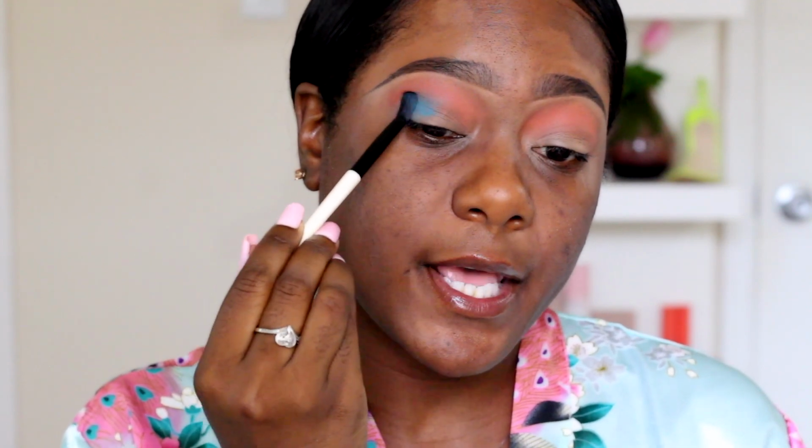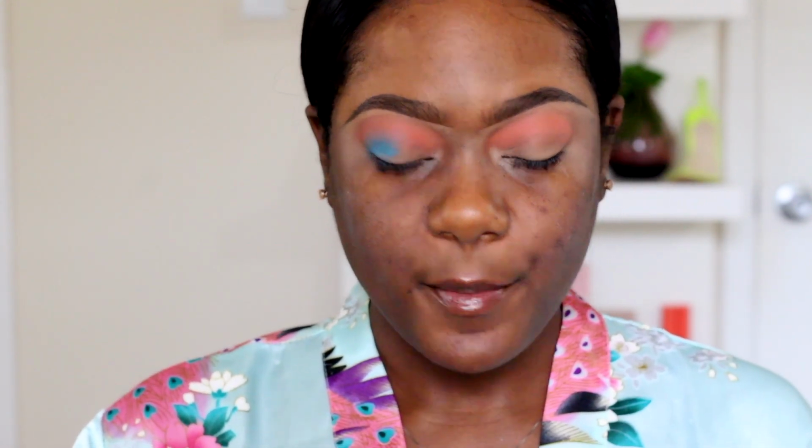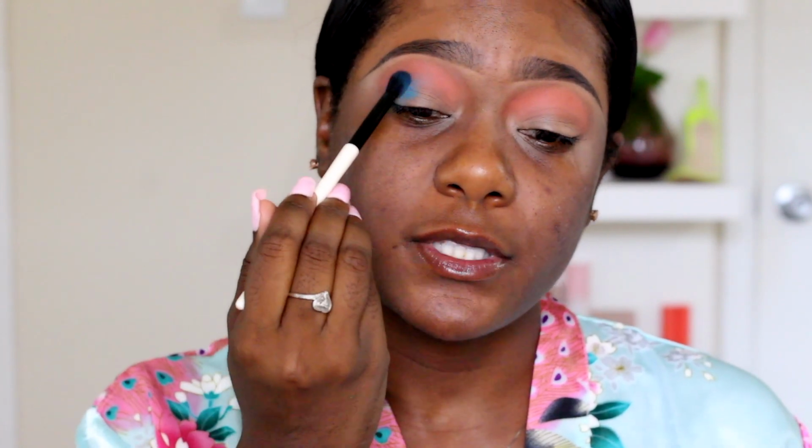So this color is actually coming out as a true blue eyeshadow, and I'm not even gonna bother it. I'm gonna keep it as a true blue. It's fine.